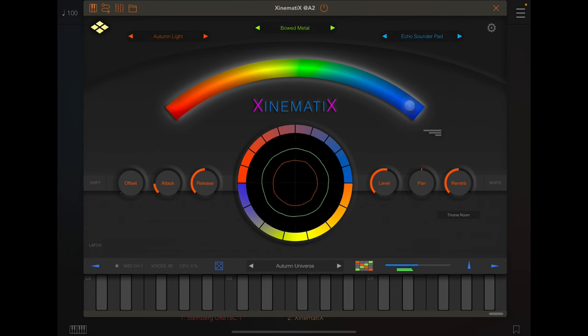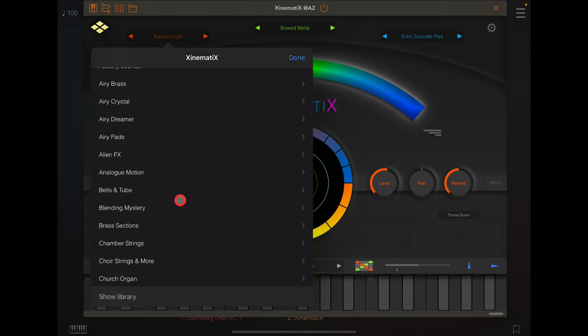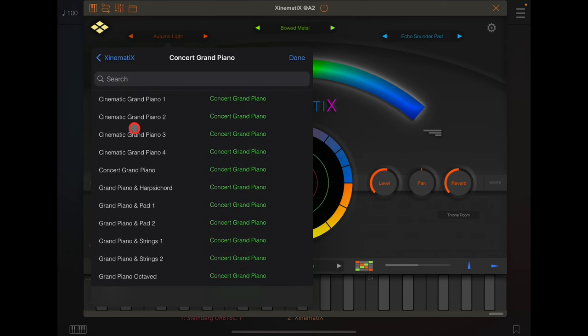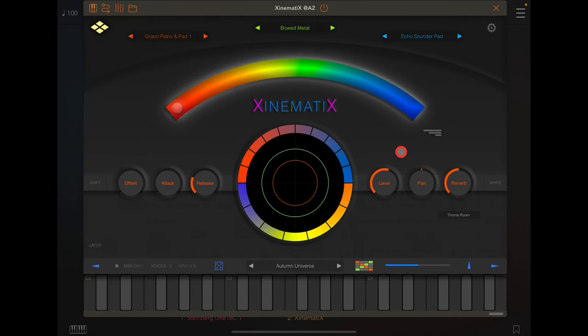It's a really good idea to make up your own multis. Apart from that, it's really good fun going through all the sounds. So say for example you might want maybe like some sort of piano sound. So let's try this. Maybe a piano and pad type sound there for this one. And let's set this on. Oh, that's a cool sound anyway, isn't it? Nice.